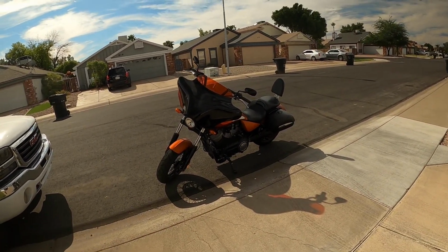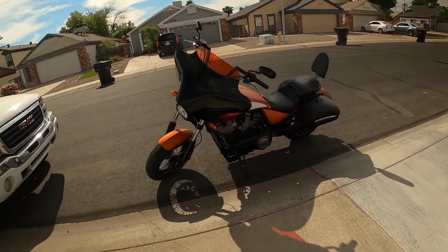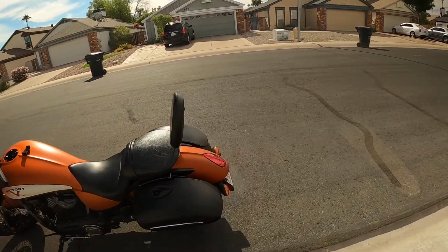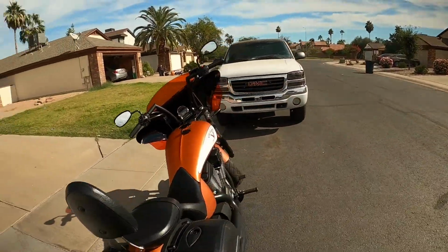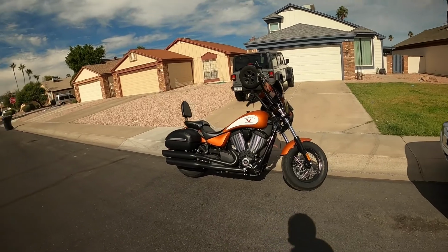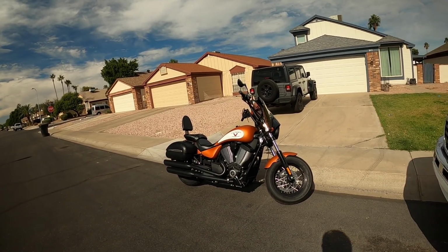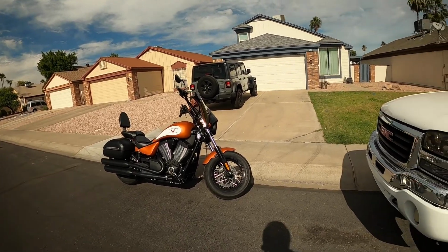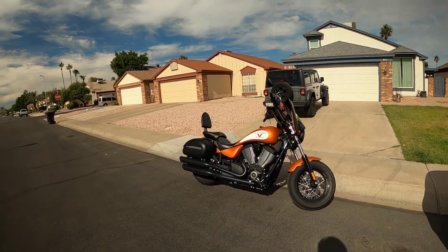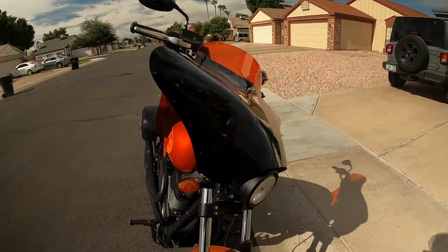This is a 2017 Victory Highball, and this is going to be one of the new steeds. Check it out. Sunset Nuclear Orange, 6-speed overdrive, big old V-twin, oil and air cooled. I've been wanting one of these for a really long time, and I finally picked one up. So today we're going to take this on a ride, get my first impressions on it.